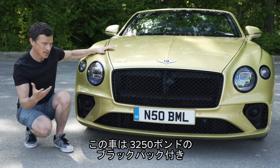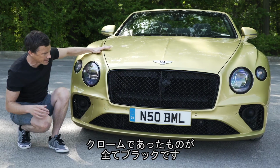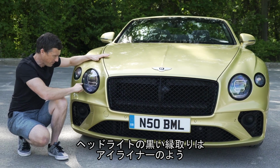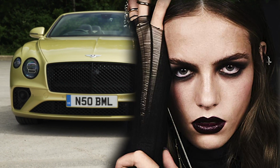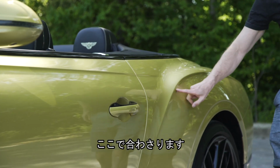Now this particular car has the black pack, which is 3,250 quid, and the chromey bits, these bits and these bits, are then in black. So having the black around the headlamps is kind of a bit like eyeliner. Makes this car look a bit like a goth. Down the side, this car has this really cool strong crease which runs all the way along here, then it kind of blends into this bit here.